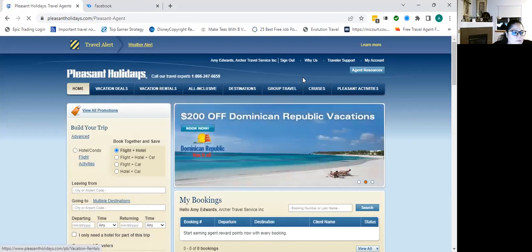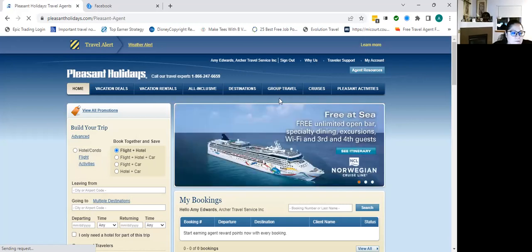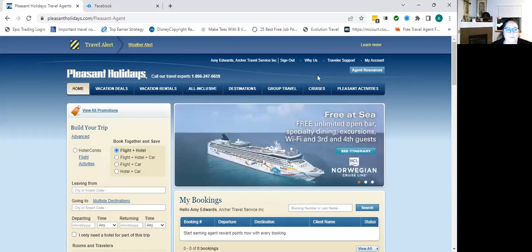I really, really like their group travel because they have a coordinator there that pretty much does most of the work for you. So they help you to really coordinate different groups. A lot of people use Pleasant Holidays for group travel. They do have some cruise packages. I've never booked a cruise through here, so I don't know if it takes you to the cruise site, kind of like Vax does. But that's an option there if you wanted to explore that.